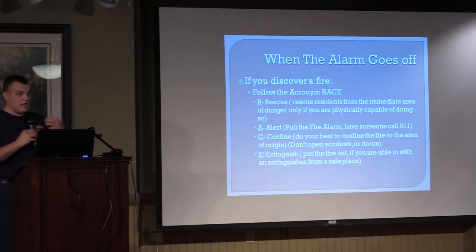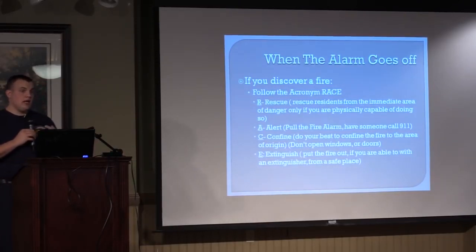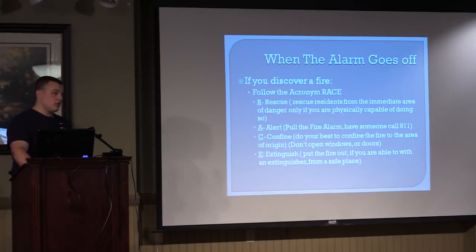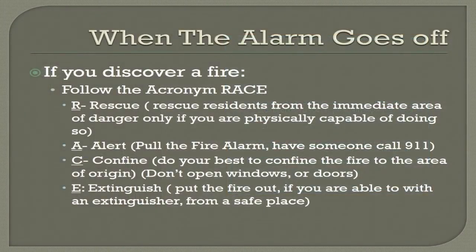So I'm not saying pick and choose, but get as many as you can out without putting yourself in danger. Because if it takes four staff members to get one patient out of bed into a wheelchair to get them out, it's not worth 5 people going down. I hate to say this, but the one resident is less important than the 5 of you. So do what you can, do what you're comfortable with, but don't put yourself in undue harm to go save these residents. Alert, so pull the fire alarm.